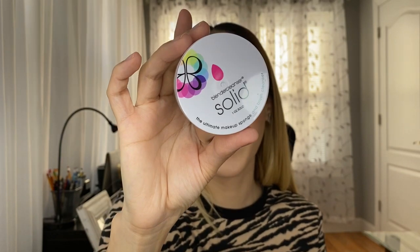From my repurchases, I totally recommend those right off the bat: the Morphe Continuous Setting Mist, the Simple Cleansing Makeup Wipes, and the Blender Cleanser Solid Soap to clean your makeup brushes and your makeup sponges.